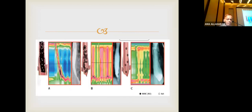So this is the high resolution manometry. KK must be knowing this. These are high pressure zones in a normal esophagus. You can see the black dots. And when the loss of inhibitory neurons starts happening, the dots start increasing, and then the inhibitory neurons go down, and this leads to classic achalasia cardia. This is the progression of achalasia cardia. How it happens.